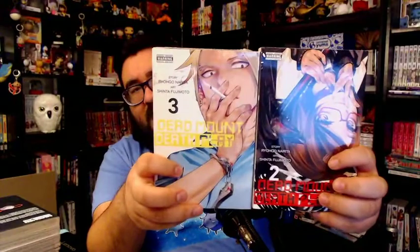So, Death Note, Death Play. I reviewed Volume 1 a few weeks ago. I got Volume 2 and 3. I believe 4 is already out as well. So 2 is free. 3 is in a plastic. So I guess 3 has a lot more gore, or I don't know. Not really sure why that is. So I have this one down here.